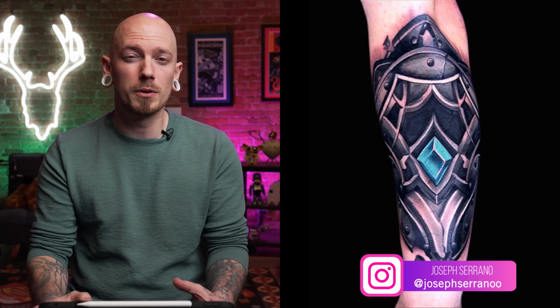Last but not least, we've got Joseph with this armor tattoo. I truly think Joseph was really out of his element on this one because none of it really reads metal or armor. Originally, the client wanted this armor up on his shoulder, which I think would have been a better idea. It might have taken a bit longer, but it would have just read as armor right out of the gate. And Joseph probably could have just used a bigger mag and made it look a lot more metallic instead of focusing in on the small detail.